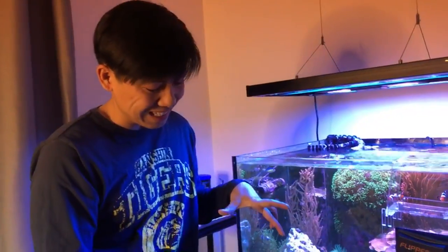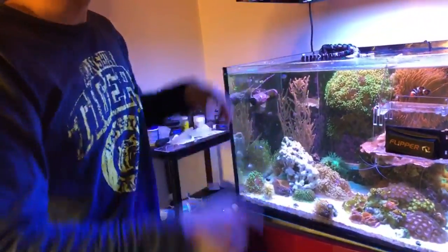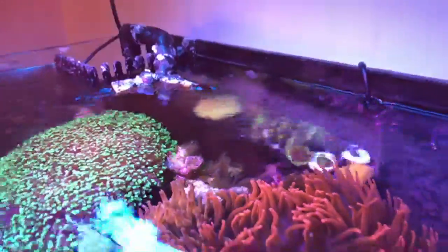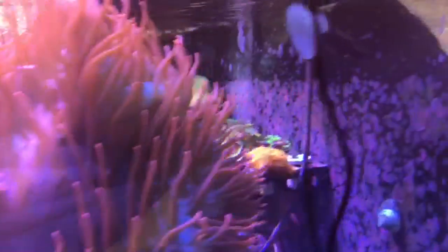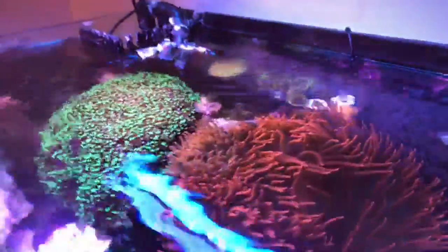It was about this size when I poured it out of the tank. It's a beautiful piece, beautiful piece. But the good thing is that I do have another piece of Fiji yellow leather in the back. Not from the same colony, but I believe it is also Fiji yellow leather since it's yellow. It's a much smaller piece and it's a really slow grower. So I'll be moving that out to the front now that the large piece is gone.